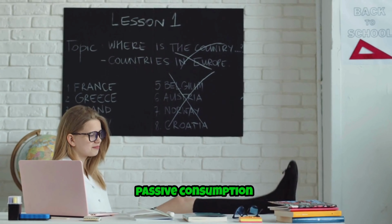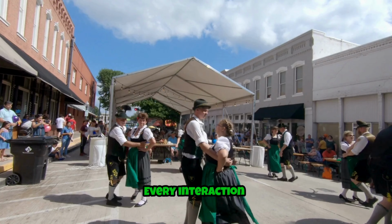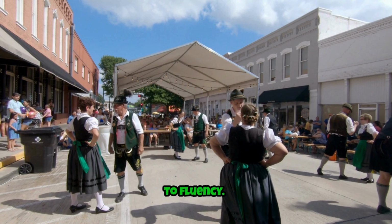Transform passive consumption into active learning by immersing yourself in German culture. Every interaction with authentic German content brings you one step closer to fluency.